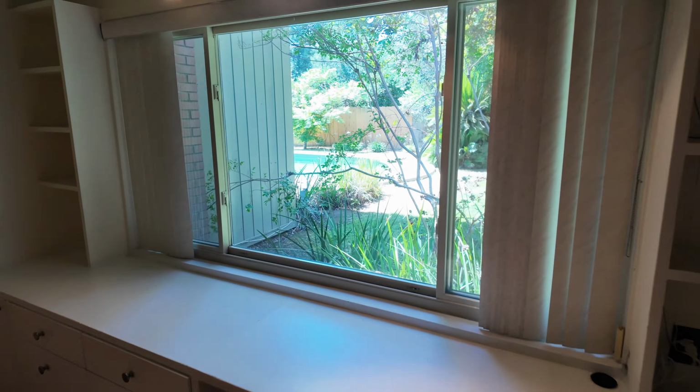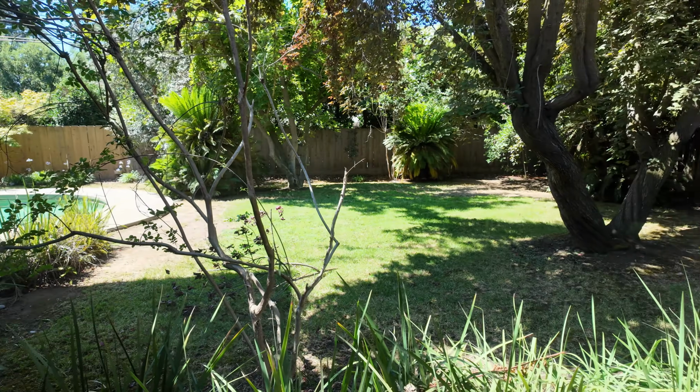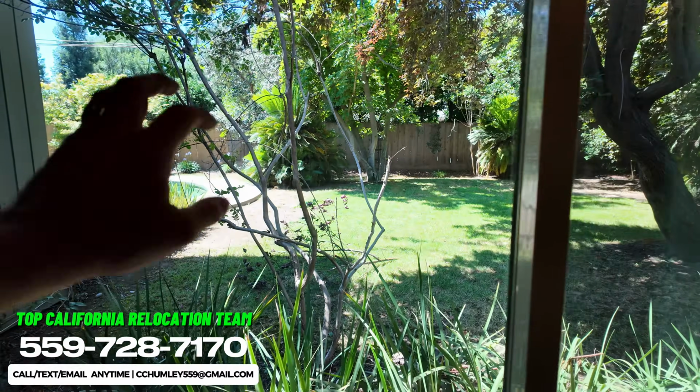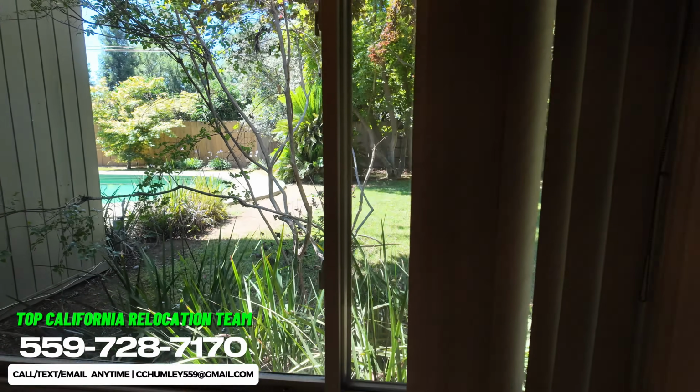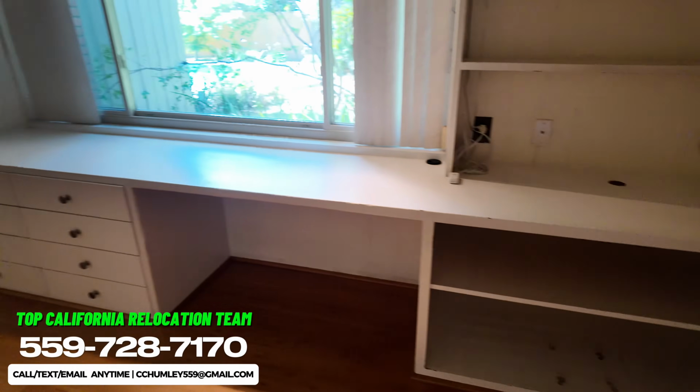You have a nice view of the pool. You can see partial pool and grass greenery over here. Very nice. This is not an original window, by the way. This is a newer dual pane. All right, really cool. Yeah, it's a good room.